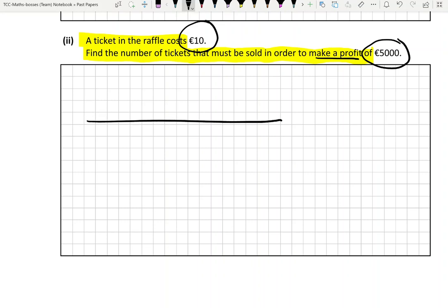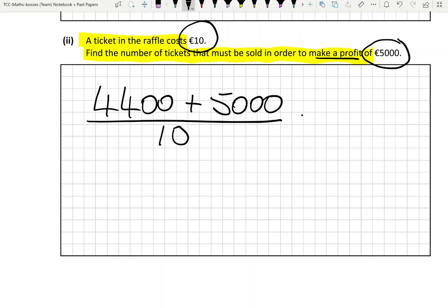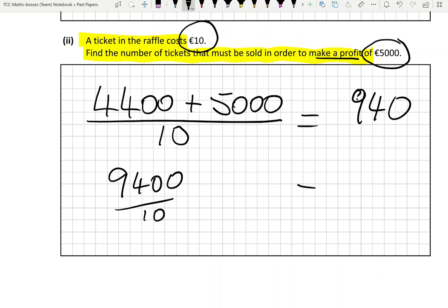Let's make a fraction bar. You've got your 4,400 plus your 5,000 profit, all over 10. That'll give us the answer, and directly in your calculator that comes out at 940. But if you're curious and you want to know the total cost, you could do this as 9,400 over 10. Either way, they're both correct. We'll push on.